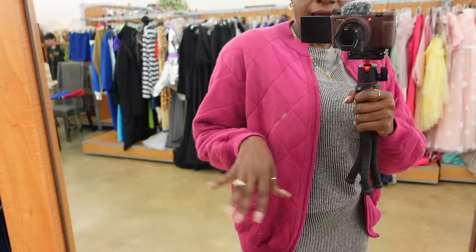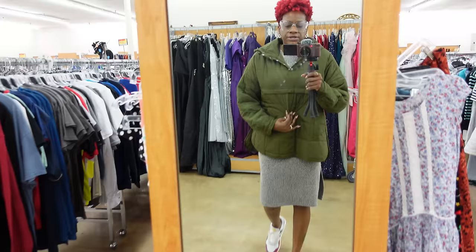So here's what the pink jacket looks like. This is the pink one. It's cute. It's like a cardigan material, but it's quilted. I don't know if I'm gonna get it though, but I do like it. Let's try on the green one. That's the one I'm most excited about. Here is the green one. It is in an extra large.